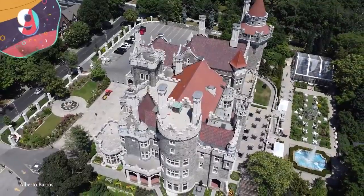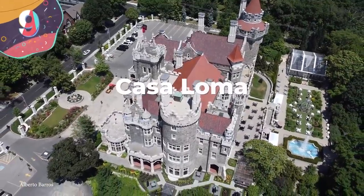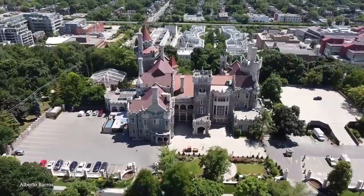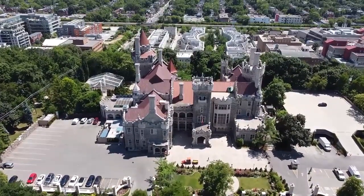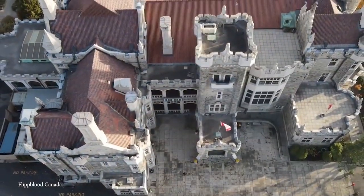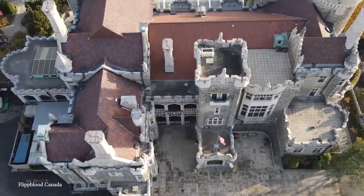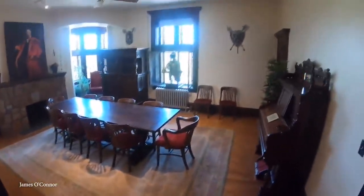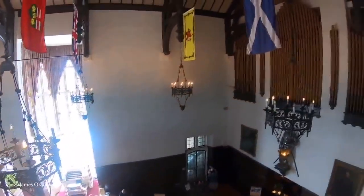Number 9. Casa Loma. If you come from Toronto, then you've certainly heard of Casa Loma. This massive Gothic-style mansion is located in the Midtown area, and it was completed in 1914 for the modern equivalent of about $110 million by wealthy financier Sir Henry Pillatt. While it features a total of 98 rooms, there are some that are more impressive than others, and certain standouts include the Great Hall, wine cellars, and conservatory.